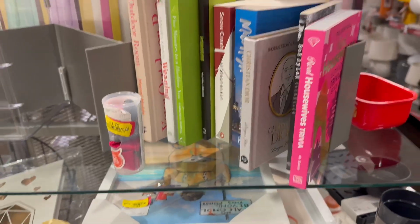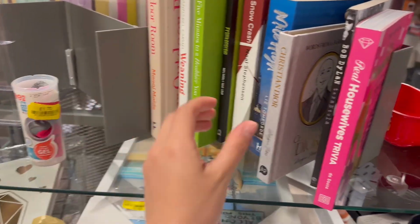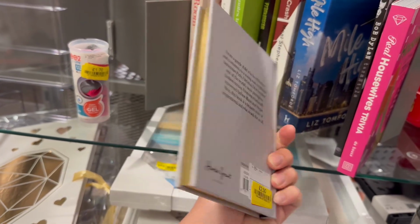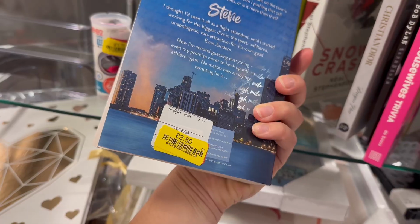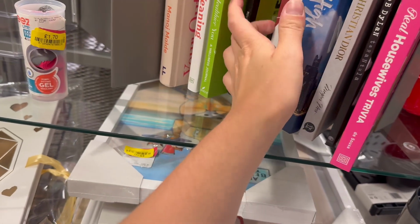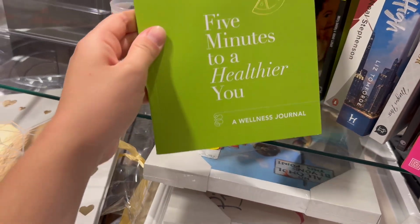They had some good books, actually. Looking at some of the books, they had a Christian Dior book for £2.50. That would be a great coffee table book. Mile High, naughty. That was £2.50. So their book section was actually pretty decent. And I think books are kind of a new thing for TK Maxx.